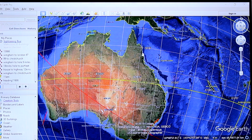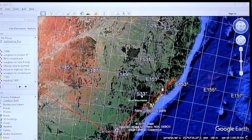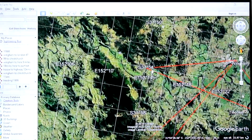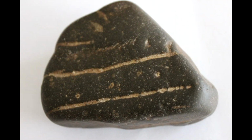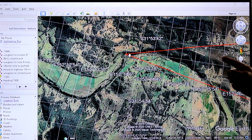I wanted to let you know that where my son found that rock was in a river, right on the bend of that river right there. We both found that rock, or his rock, right there, and I'll also show you this rock as well, which was also found in the same hole. From that point to the very point in Cairns is 1,111 kilometres. So I would expect I'm correct.